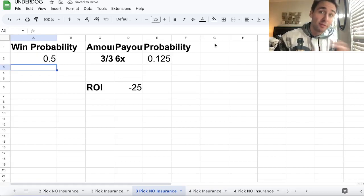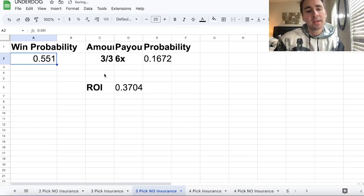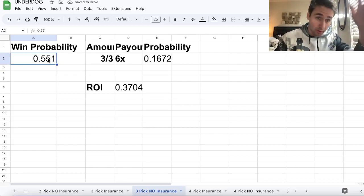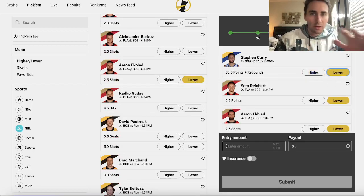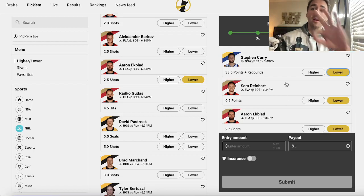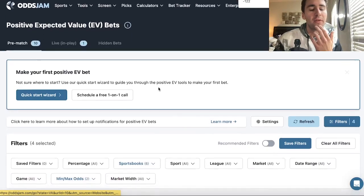So if you're only hitting 50% of your picks in 3-pick entries on Underdog, your ROI is going to be negative 25%. So this is the number you're gunning for, right? 55.1%. That's all you have to do. Underdog Fantasy, I mean, there's nothing complicated going on here. All they do is they give you a 6x payout for any 3-pick entry. So backing out the math, you need to win 55.1% of your player props to be profitable.